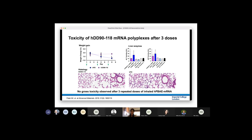We found that there was no weight loss. There was normal weight gain with the DD90 polymers. However, with the PEI, we did see a slight reduction in weight gain in the mice. We didn't see any altered liver enzymes, and alveolar structure was normal in our DD90118 polyplexes. And this was after three repeated doses of our mRNA and PBA polyplexes.